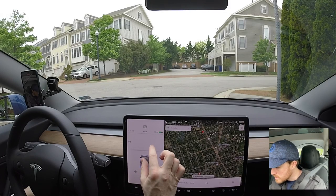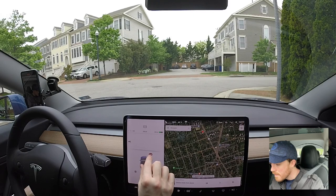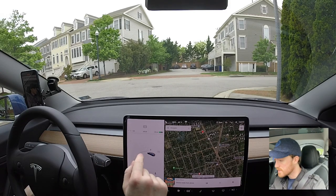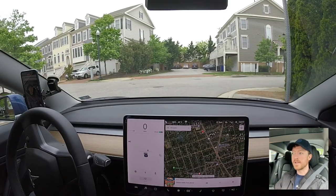Awesome. Very cool stop sign animation here, by the way. Very realistic. Wow, it even sees those garbage cans in the driveway over there. Zoom out a little. Garbage cans. It remembers these garbage cans back there between the two houses. Or maybe it can see them with the side camera. Very cool. Alright. Carry on.